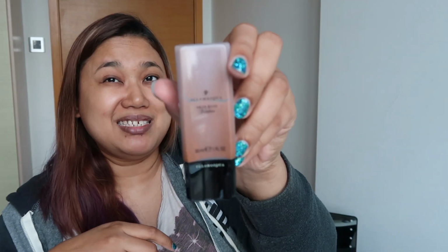This is by Illamasqua again. I don't know why I got this. It was so expensive. It was $59.50. It's like 20 shades darker than my skin tone, but the lady at that time managed to convince me that I could use this as a contour, which you can, but honestly, I've had this for a while, and it's just such a chore to take a little bit, put it here, scrub it. I just like to use powdered contour, so I never really gave this a chance.